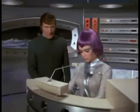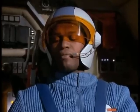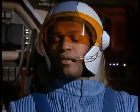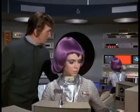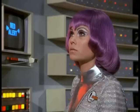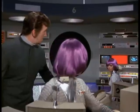Control to leader. Set on board computer for the auto count. Roger. Missile launch, 5 seconds. 4, 3, 2, 1, 0. Visual contact with explosion. Detonation positive. Did they get it? I still have a contact, Lieutenant. Double check.